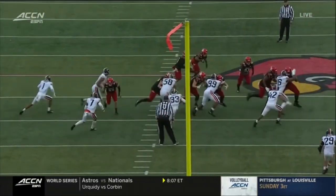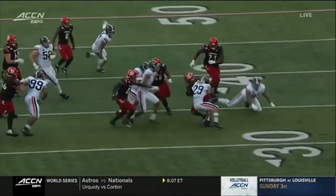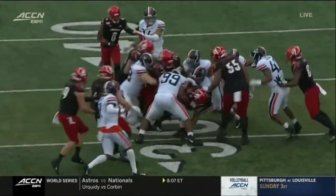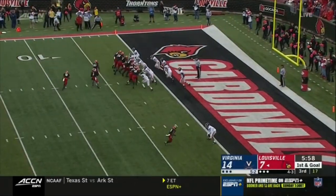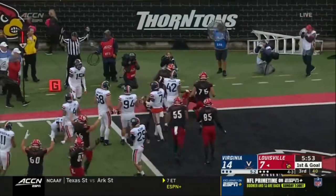Here he is, right on the right side of your screen. Just gets up there and locks him up. That has to be the linebacker's play. All the way down, right 3-yard line. Hawkins, he'll score.